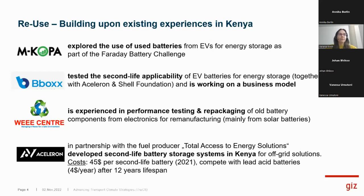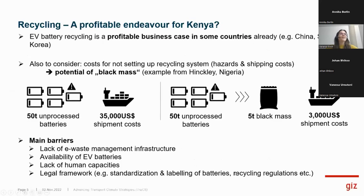And then one really interesting option to maybe also explore further in the future is cooperation with bigger international companies, like for instance Acceleron, a battery producer, who already had a project in Kenya that also focused on second life battery usage. There is even some information already available regarding the cost and how this is competitive with lead acid batteries. Currently, the estimation was that after 12 years of lifespan, this is going to pay off. But of course, in the future with better technologies, this might be even more competitive, so to say. Of course, second life applications will only prolong the final end of life of a battery so long. So it's also necessary to think about recycling, which is the next step in the waste management hierarchy.